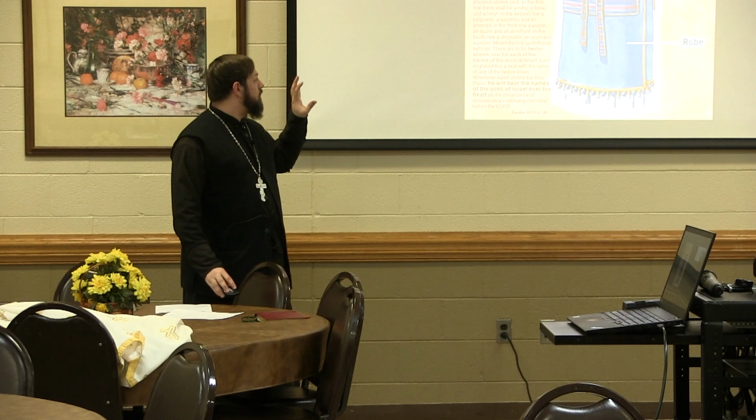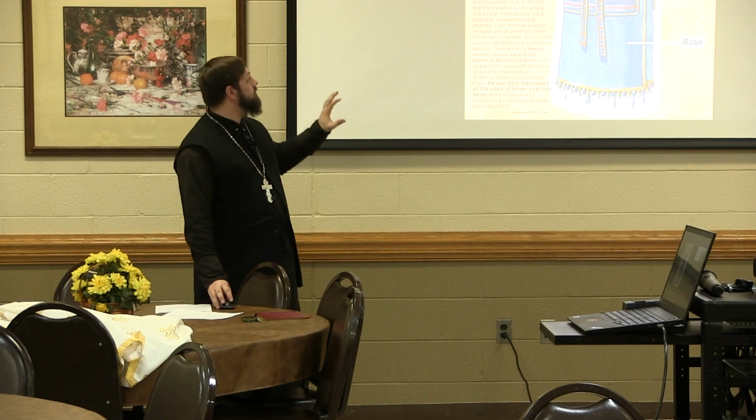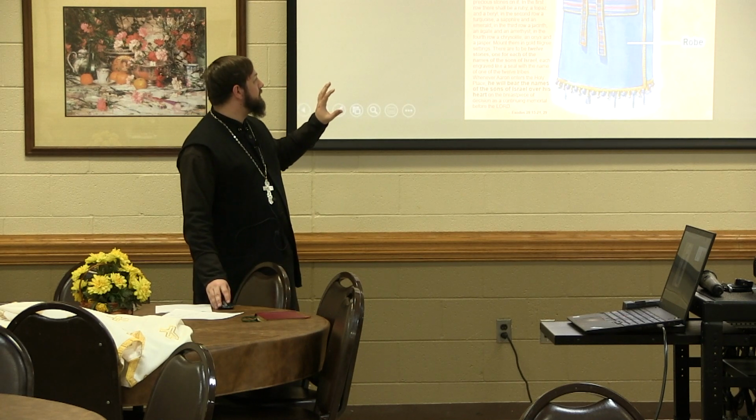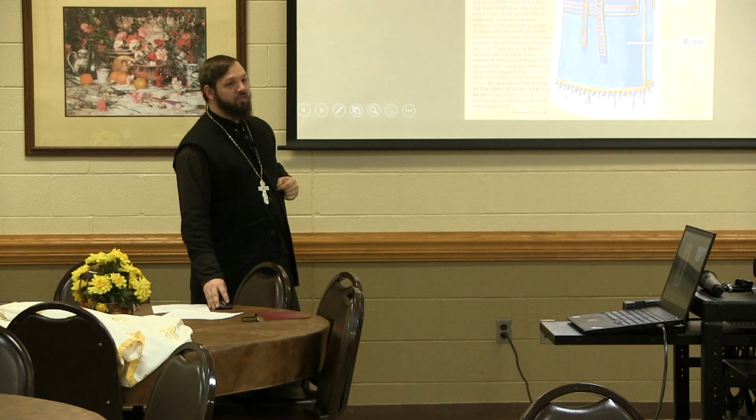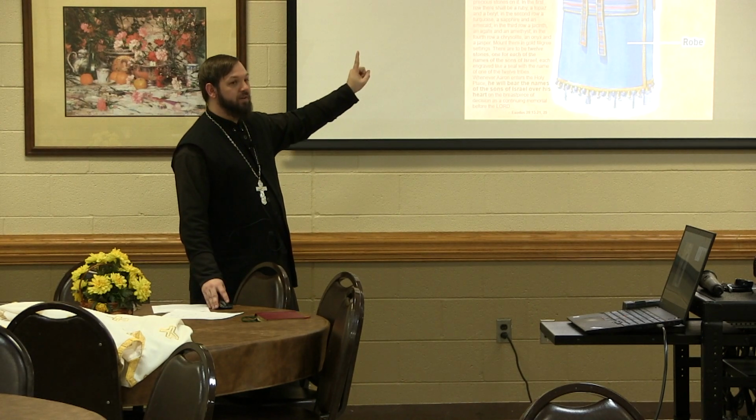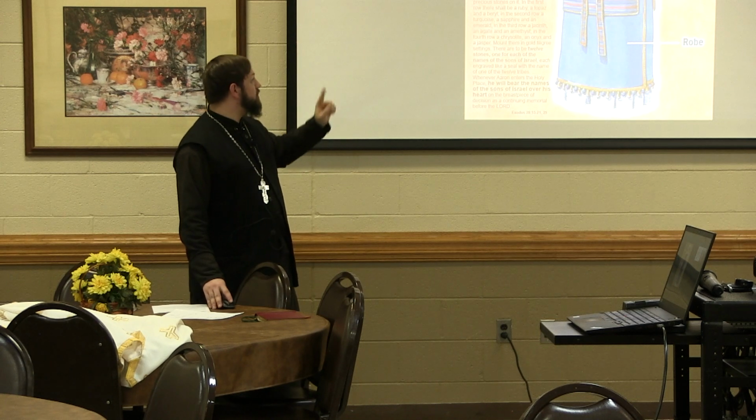Our vestments are messianized. We recognize that the Messiah has come. And if you actually look at these and think for a minute, you're going to realize that all of these have a parallel with our vestments, mostly with the bishop, but some with the priest.